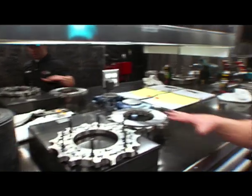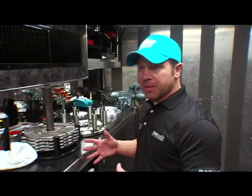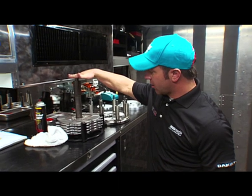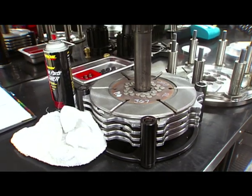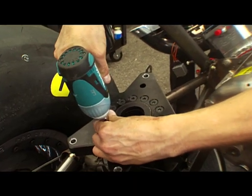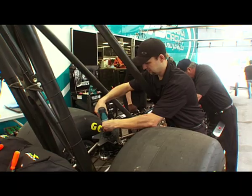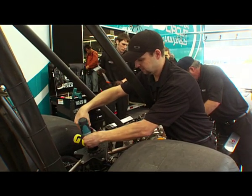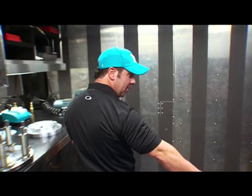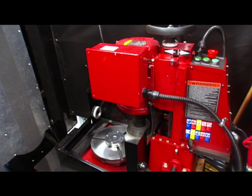What you're seeing right here is part of the clutch and the clutch assembly. The clutch guy will come back after a run and he'll bring his clutch back here and disassemble it. But what you see right here is a clutch pack ready to go for our next run. These clutches run anywhere from about 1,000 to 1,300 degrees after the end of a run. So as you imagine, he's got it out in a steel container, and he wants it to cool down before he gets it up here. So it's definitely hot. And then this machine right here is our clutch surfacing machine. So we can do all of our surfacing, making sure everything's nice and flat and consistent for the car.